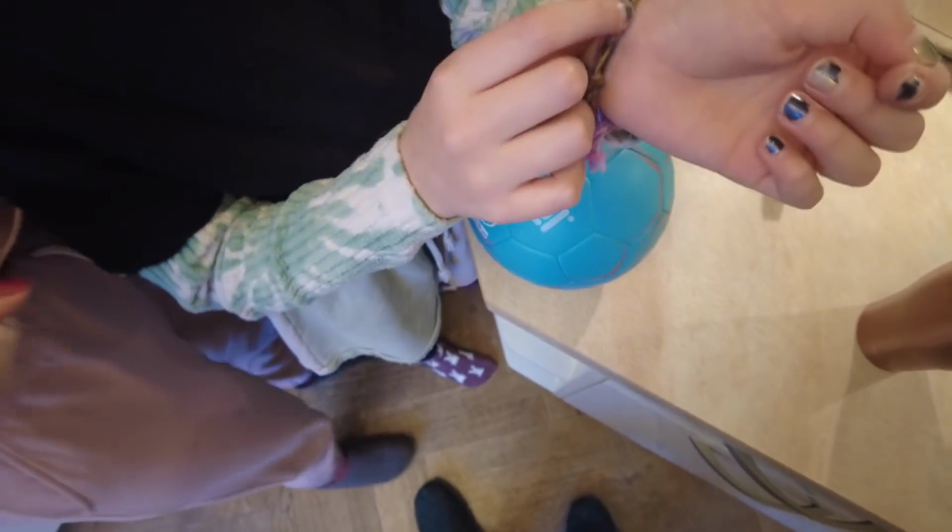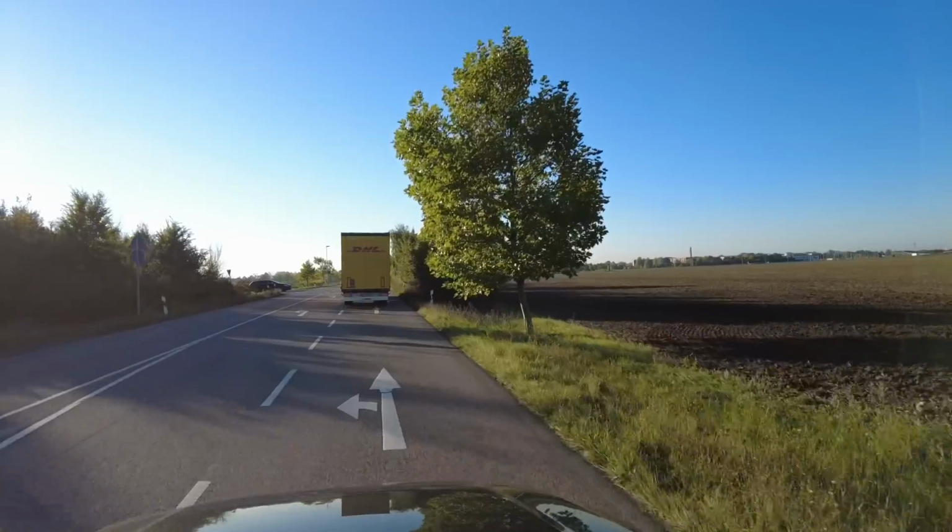And then this one, I really like this one too though. It's really pretty. And I like how she twisted it, it's so cool. Like how it just looks, the twistiness.